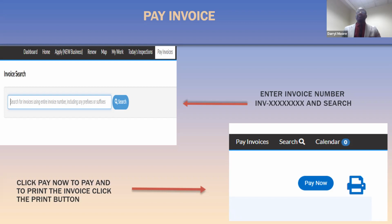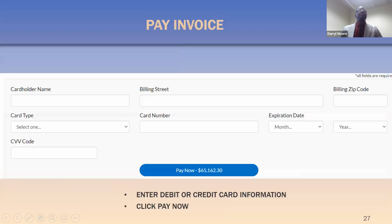So once you put that number in there with the INV dash and your number, you'll hit search. That invoice will come up, and once it comes up, you'll see the pay now icon. If you would like to print an invoice, you can hit this print button right here. And if you need to pay, you can hit pay now, and it'll allow you to put your information in, like all your card information and billing. Make sure you fill out each one of these so it will not be rejected or bounce back.